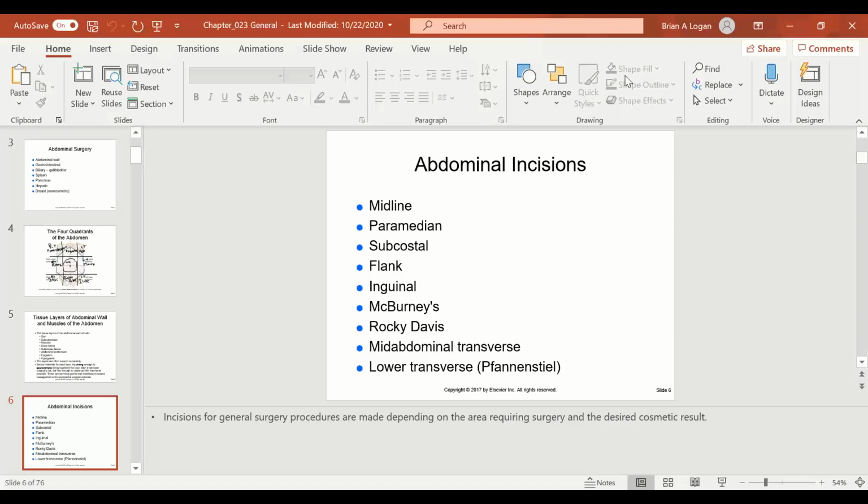Mid-abdominal transverse. This is a horizontal incision across the mid-abdomen. Because if you're going lower, that lower transverse incision is the Pfannenstiel incision, typically used for C-sections. If you're doing a mid-abdominal transverse, you may be doing an abdominoplasty, where you're going to mobilize the skin of the abdomen and pull it down tight, and then cut off that excess and resuture the remaining. So now it makes it look nice and tight and flat. That's how they do abdominoplasties.